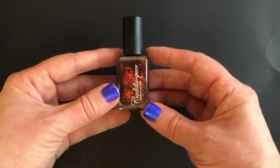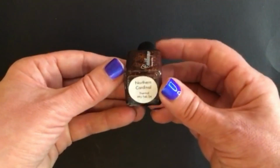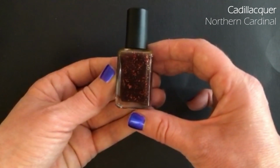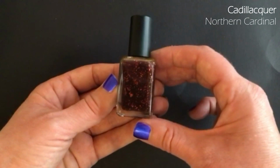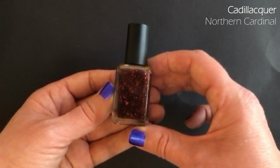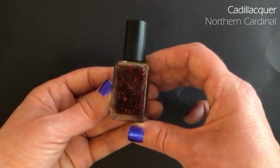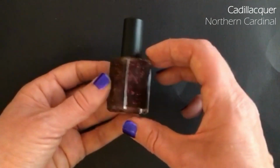This final polish up is by Cadillacquer, and this one is actually a thermal polish, and this one is called Northern Cardinal. Now this polish is described as being a deep red when cold to bright red when warm thermal. And it has fiery red, orange, yellow iridescent flakes, and it's inspired by the Northern Cardinal bird.